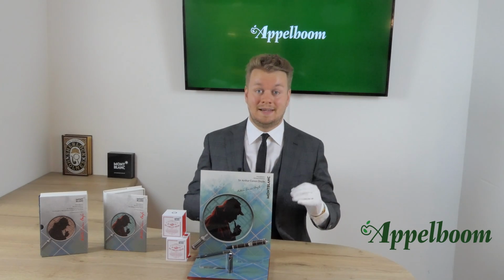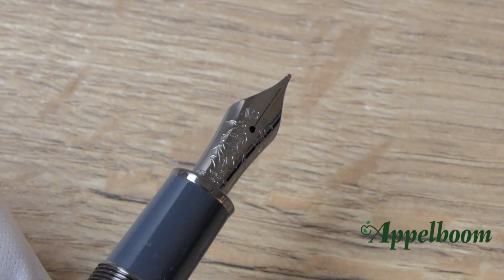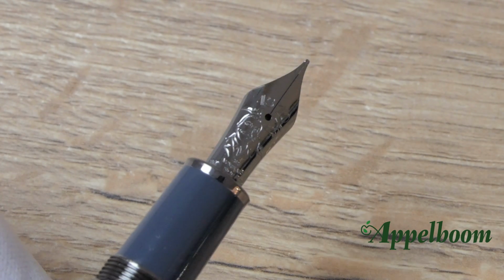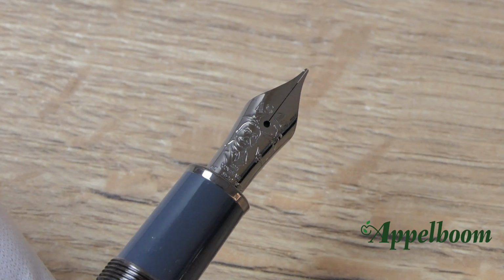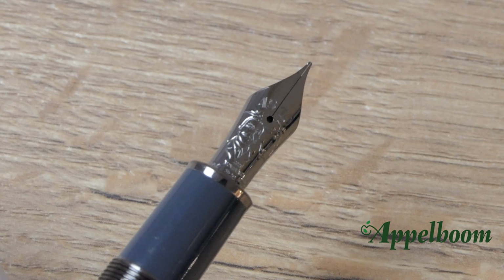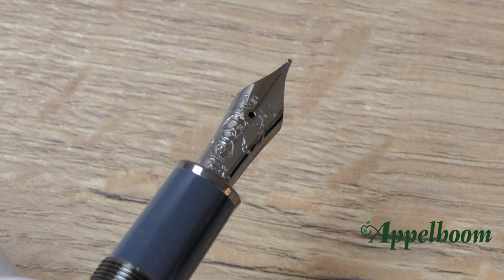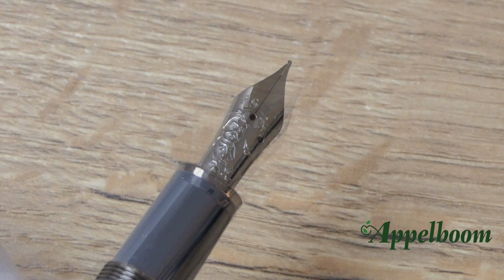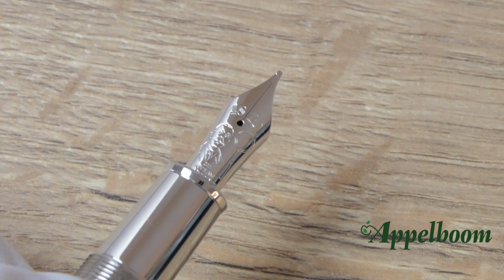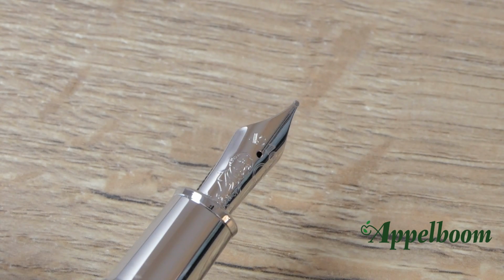Now that we've studied the pens, let's have a look at the nibs. Both pens come with the Montblanc famous 18 karat gold nib. On the blue limited edition, the nib is coated with ruthenium, matching the dark look of the rest of the pen. On the nib we see a portrait of Sir Arthur Conan Doyle surrounded by flying dinosaurs from the book The Lost World.